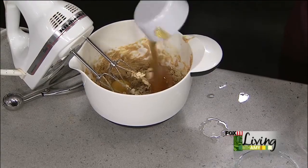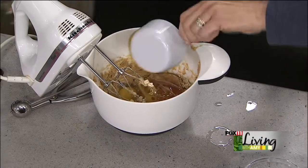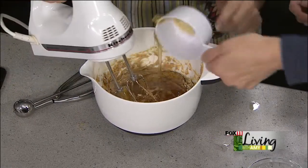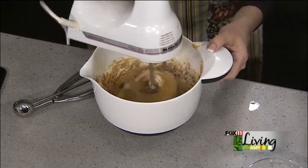So again, the dough is going to be a little bit moister. Okay, so, anyway, that's good. I like that. So we've got honey, this guy added, the oats, the coconut flour.